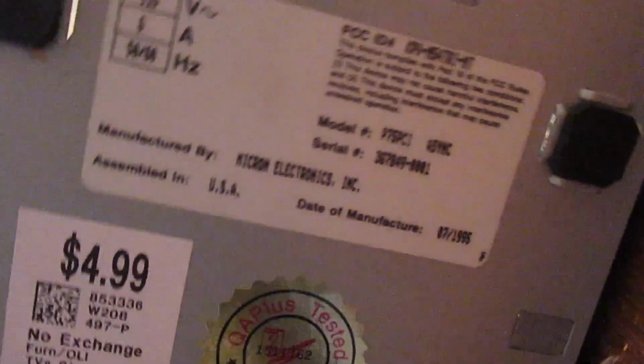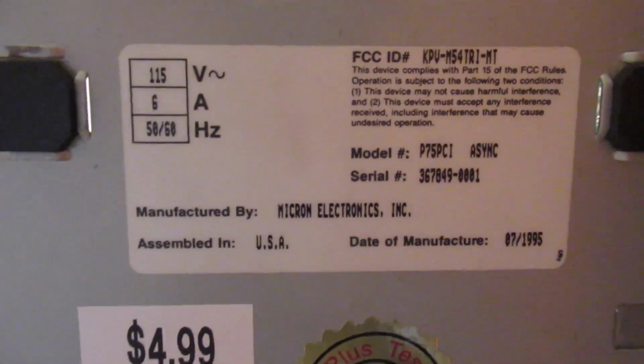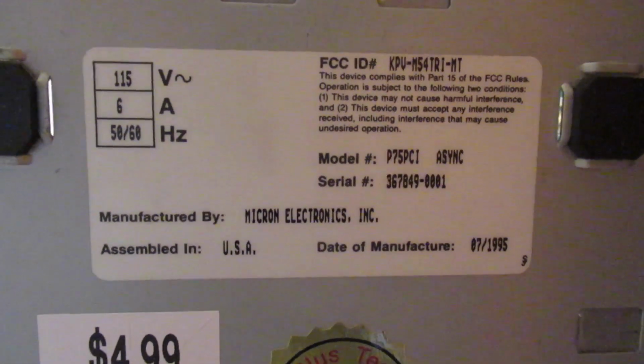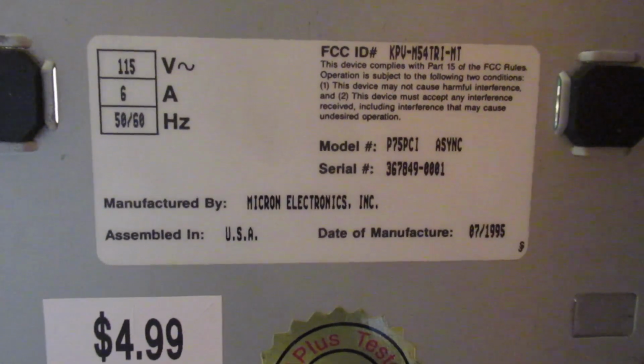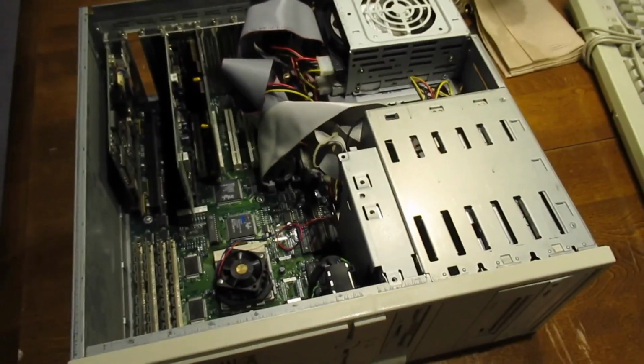I don't know if I shared the sticker already, so here it is. It's a P75PCI, I believe, for the model. I don't think it's a 1, I think that's an I. And that's a serial number. It was made in 7 of '95. So that is the inside.